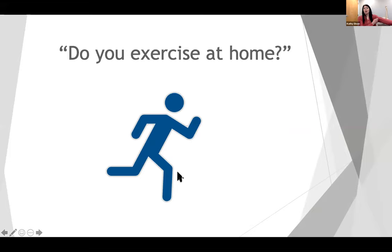Okay, so we're gonna move into the exercise piece. Did anybody have any other questions on the workplace setup or any of the rest and stretch break techniques?